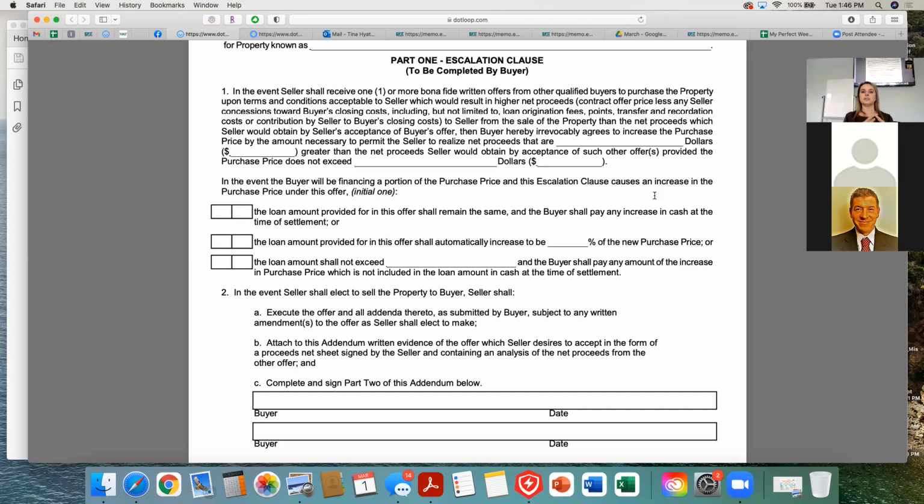But the way that this works is, say we have two offers in hand, right? One offer is for $315,000 with a $1,000 escalation up to $350,000. And the buyers are offering to pay all transfer and recordation taxes for the sellers, okay? $315,000, $1,000 increment escalations up to $350,000. Buyers are paying all transfer and recordations. The other offer comes in at $320,000 with a $5,000 escalation clause up to $352,000, period. Which offer is higher?